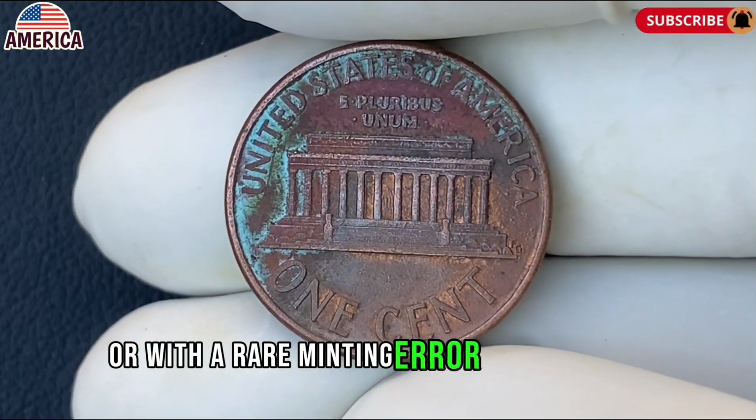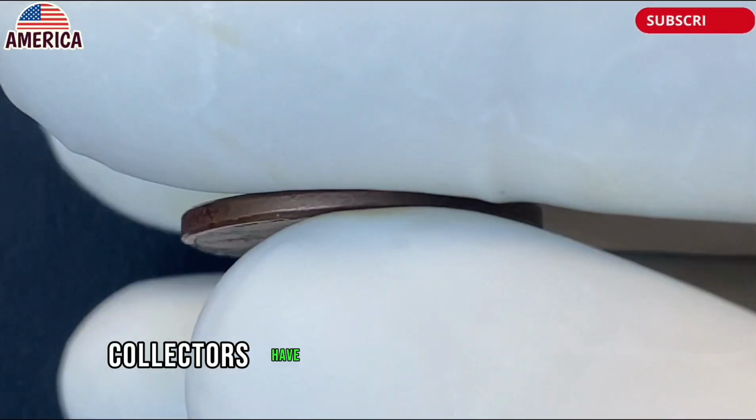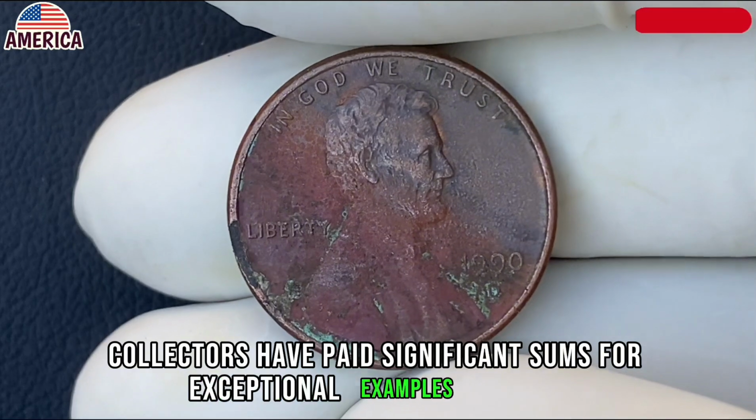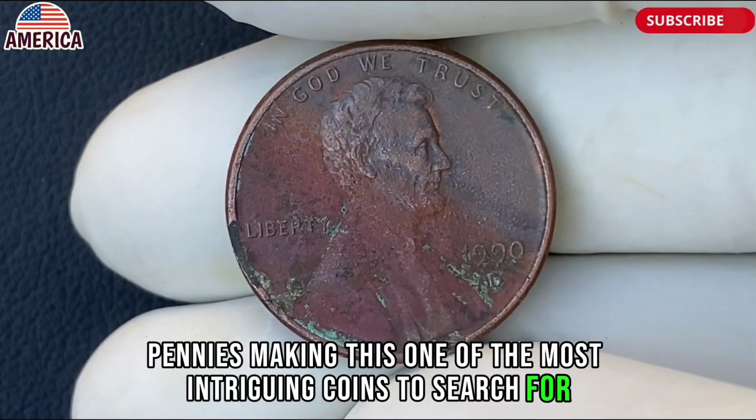While most 1990 pennies are worth just their face value, the right coin in the right condition, or with a rare minting error, can command extraordinary prices. Over the years, collectors have paid significant sums for exceptional examples of 1990 pennies, making this one of the most intriguing coins to search for in your spare change.